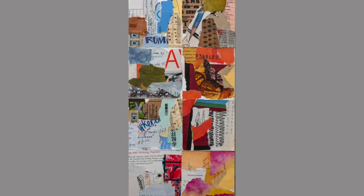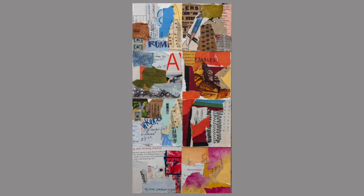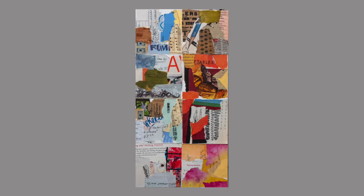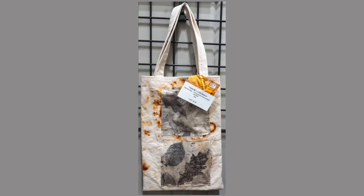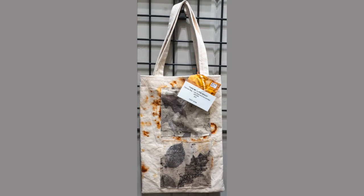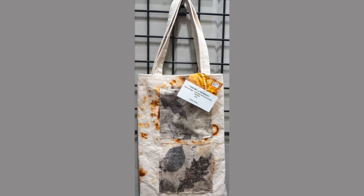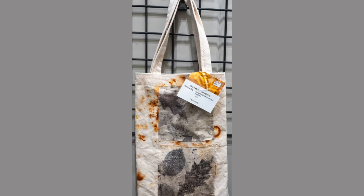This first piece by Carol Jones is called Bits and Pieces, and it is 8 inches wide by 16 inches tall, and it sells for $125. Carol Jones' second piece right here is a canvas bag called Take Me to the Beach, and it sells for $75, and it's approximately 16 inches high.